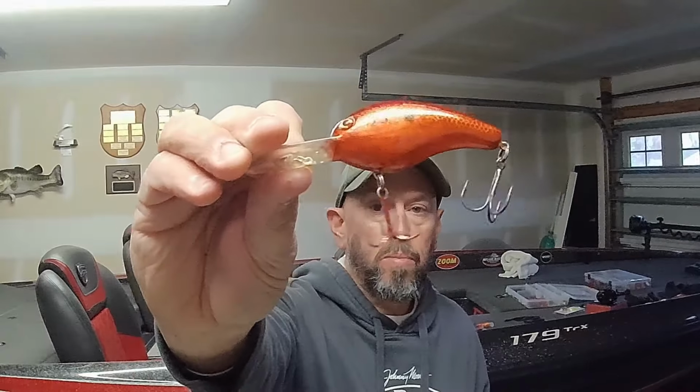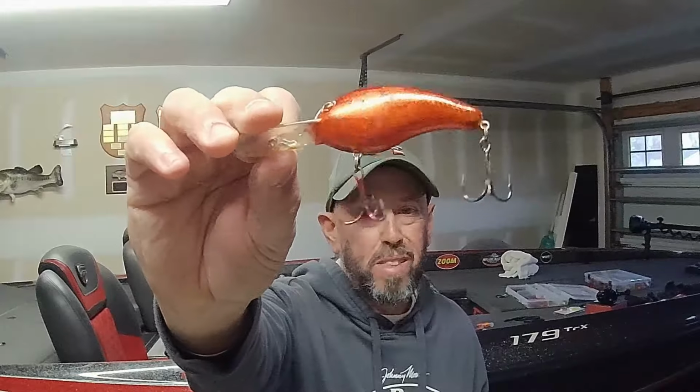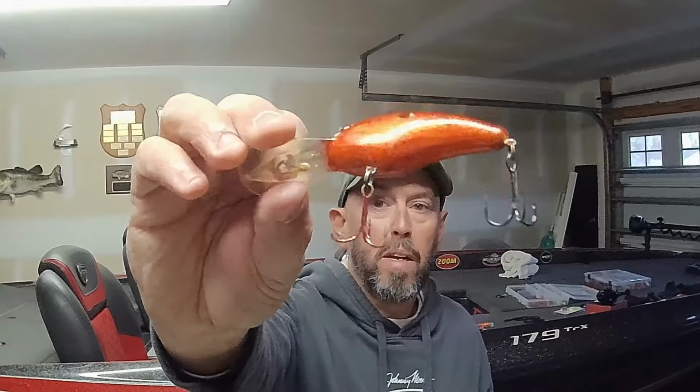I think this is a 6XD or 3XD. I forget which one it is. But it's a Strike King. I don't know how many fish I've caught with this thing. I colored it red, a little black on top, orange. Put my red hook on the front, which I need to change because that one's about had it. Again, is it as pretty as the store-bought with the good finish?